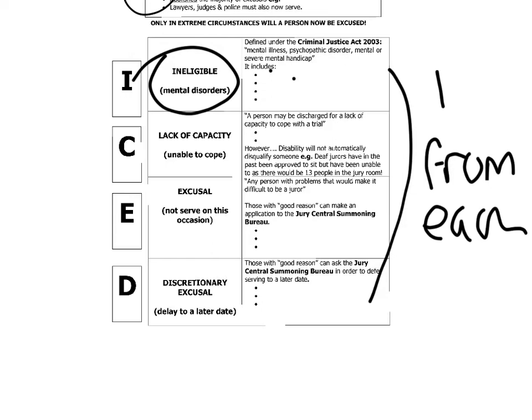So what else would they say? If you are regularly receiving treatment for a mental disorder. Or finally, if you are under guardianship. So this means that somebody else is having to help look after you because of your mental disorder. You have a guardian in that sense, so you wouldn't be able to sit on the jury. So if you fill those 3 in, you use one of them as an example. So you are ineligible with a mental disorder, i.e. you're receiving treatment for one.